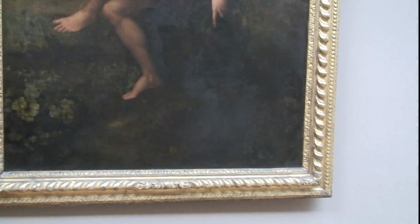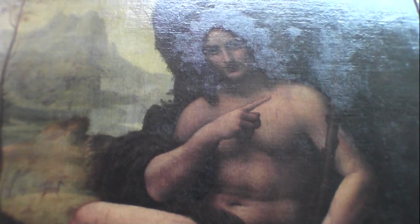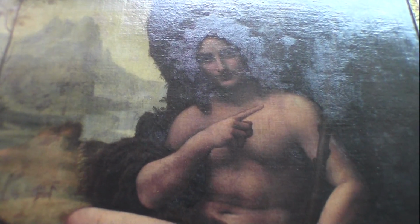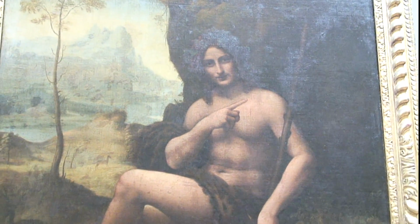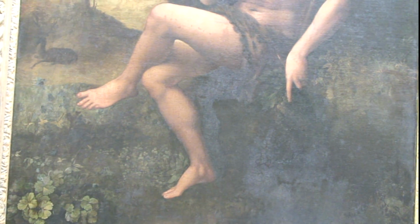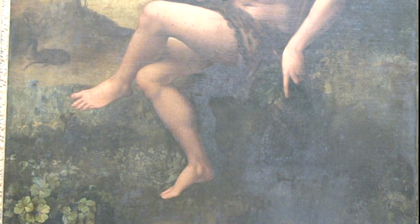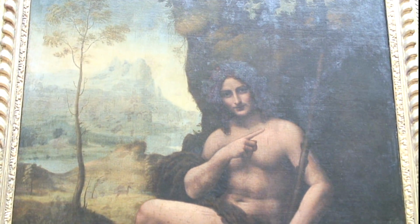So this is a painting by Leonardo da Vinci. It's John the Baptist, and you can tell it's John the Baptist because he's just such a wild guy. And you can also tell it's a Leonardo da Vinci from the face, the hands, and the feet. I didn't know this painting, but I recognize it as a Da Vinci. It's so beautiful, and also the dreaminess of the landscape behind him. It's kind of reminiscent of the landscape of the Mona Lisa.